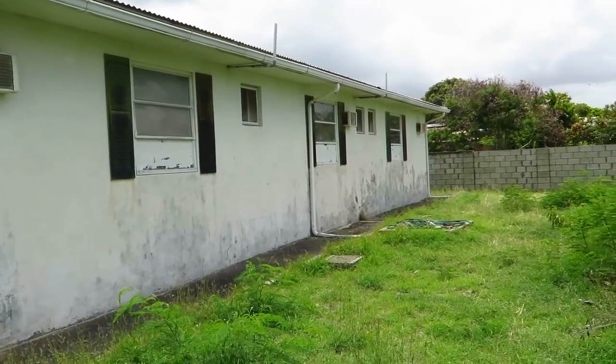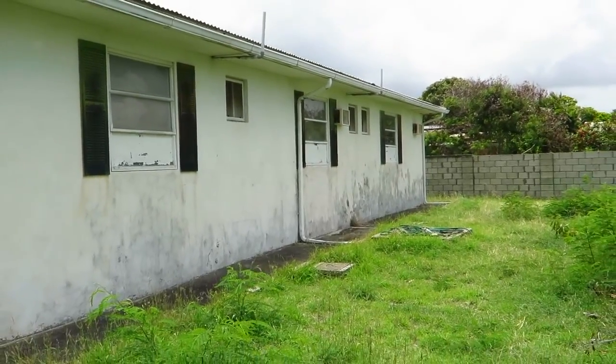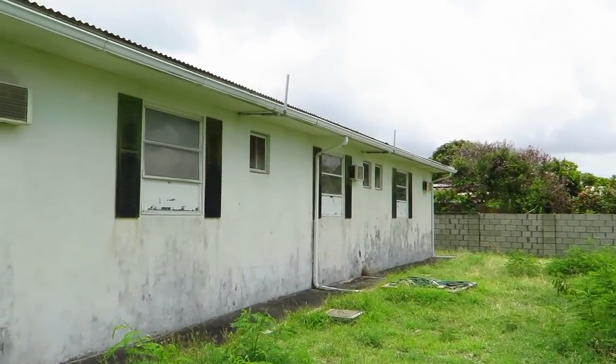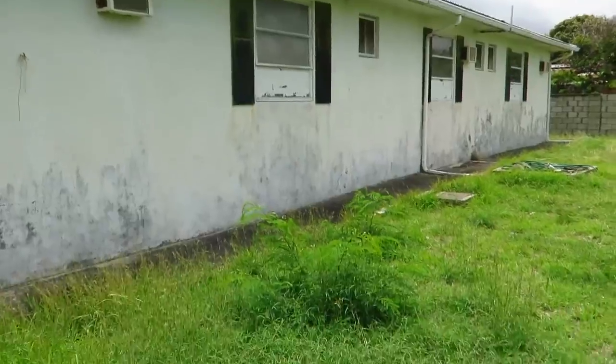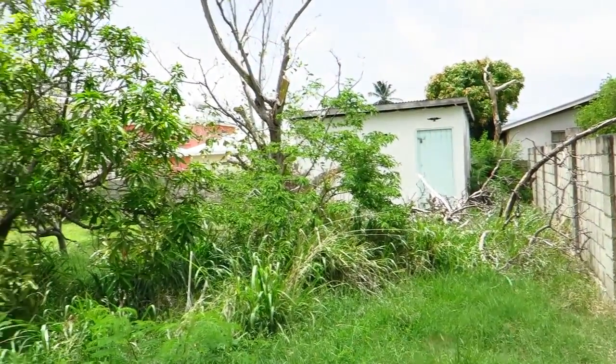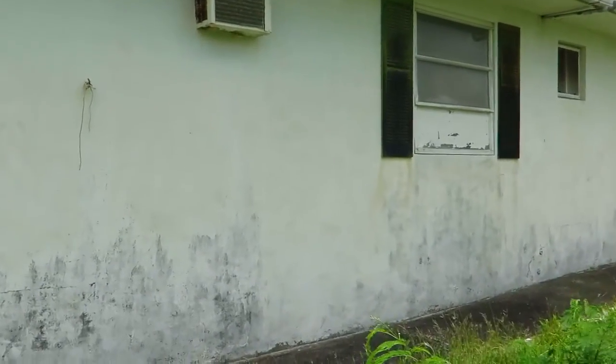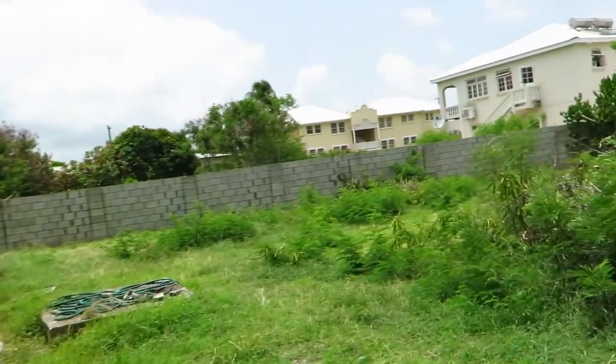Where you see the downpipe there, that would almost be where you could run a picket fence. The apartment could have its own plunge pool here, loads and loads of garden space, so you could actually rent that out as a 2-bedroom apartment or a 2-bedroom house. The flexibility here is remarkable.